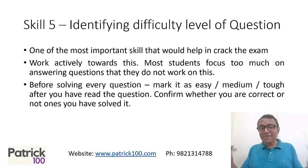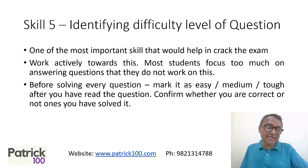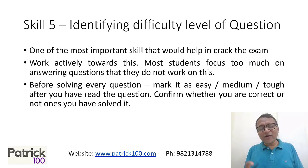So you should have some parameters on which you base that this set is easy or this question is difficult, and modify those parameters. So over a period of time, when you keep on practicing this identification, it should help you improve, and that will definitely help you a lot during the examination time.